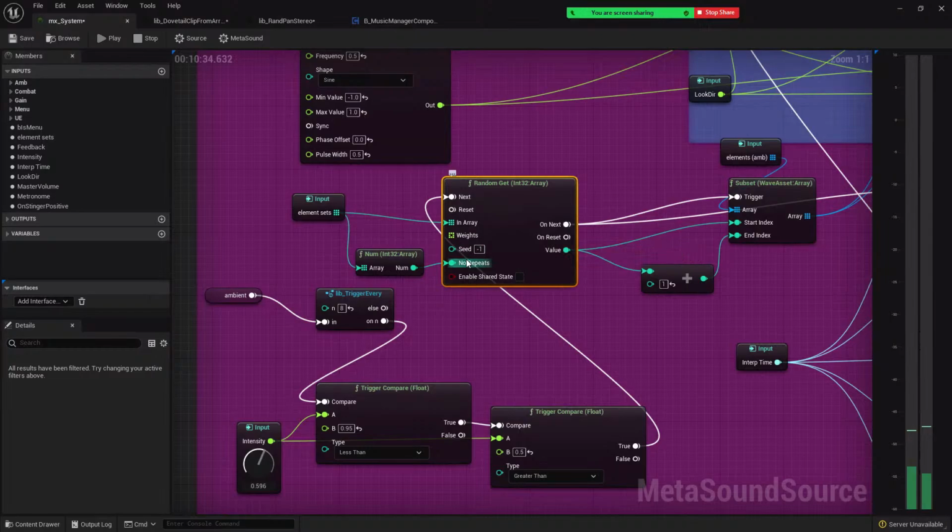And that is something that can be shared between MetaSounds. If you have multiple instances of this MetaSound, say for example footsteps, you can share the no repeat state between multiple instances, so that each makes a random choice but they don't make the same random choice at the same time. That's really useful because in game audio you get phasing if two different instances are choosing the same thing. Speaking of phasing, the actual triggering of these pairs of ambient sounds is phased randomly.